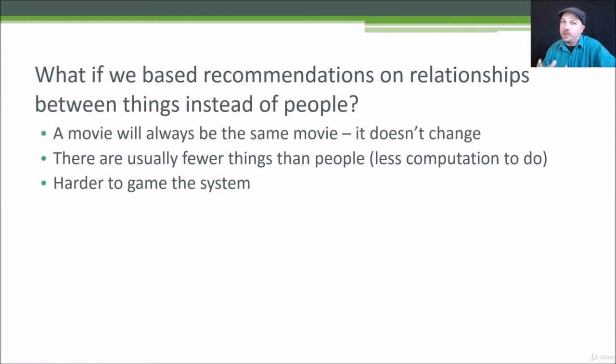For one thing, we talked about people being fickle. Their tastes can change over time, so comparing one person to another based on their past behavior becomes pretty complicated. People have different phases where they have different interests, and you might not be comparing people that are in the same phase to each other. But an item will always be whatever it is. A movie will always be a movie. It's never going to change. Star Wars will always be Star Wars. Well, until George Lucas tinkers with it a little bit. But for the most part, items do not change as much as people do. So we know that these relationships are more permanent, and there's more of a direct comparison you can make when computing similarity between items, because they do not change over time.